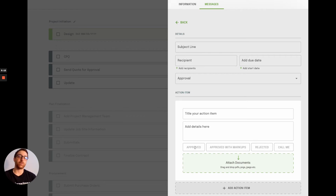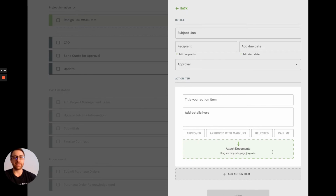This dictates the response options that are available to the recipients, which you can see down here. Those stakeholders can respond with, yes, this drawing is approved, or no, it's approved with these markups, or it's rejected, or they can ask to be called. Here's where the user can add additional details to the message, and they can attach the drawings. Now, if a user wanted to get multiple drawings reviewed and approved, they could simply click Add Action Item, which will just recreate this box, add in the details, and add in the new set of drawings.